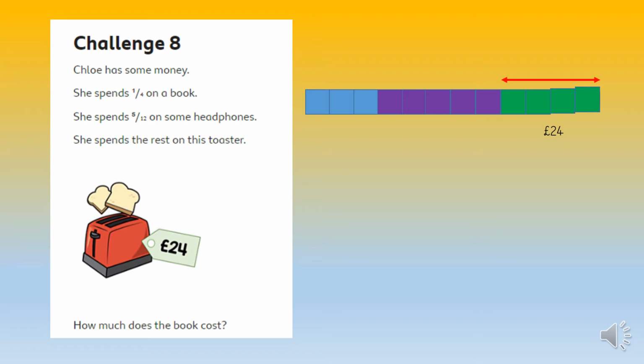Okay, once you know what 1 twelfth is, can you see the blue blocks? That's how much she spent on the book. Now, if you know the amount that one of those is in money, can you work out what 3 of them is?